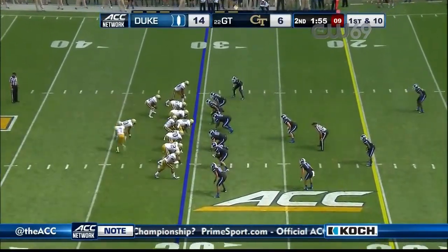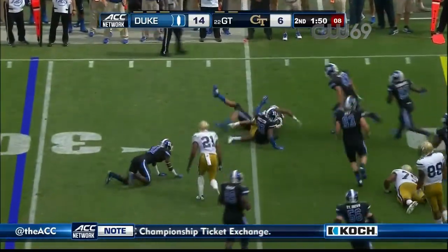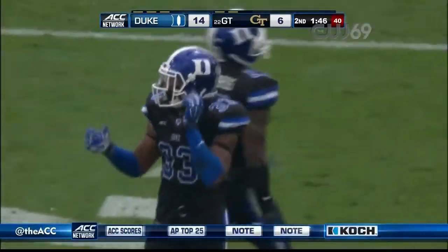Paul Johnson down at the 34 yells out something. Bostic around the left side. They are picking up good yardage.